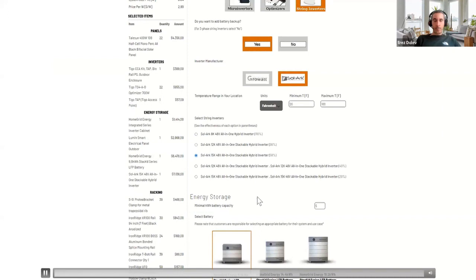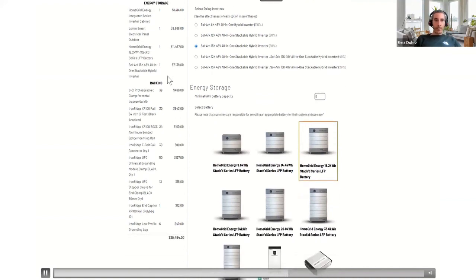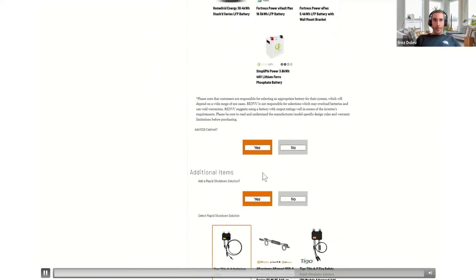Our team updates this tool constantly with the latest solar components and pricing currently available in the market. So it's really a good tool. I don't think there is anything like this available online. This is actually what our sales engineers are using in order to create proposals on the back end.